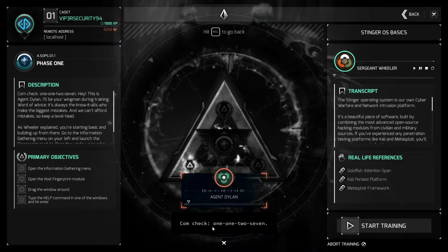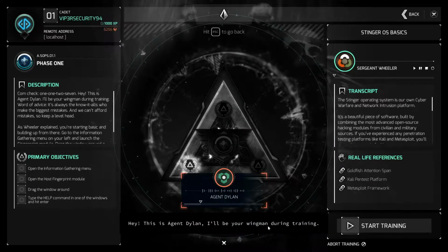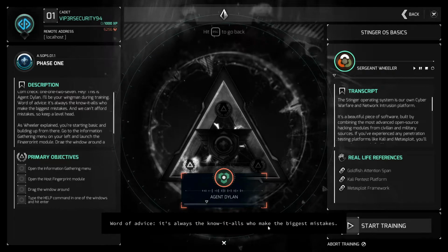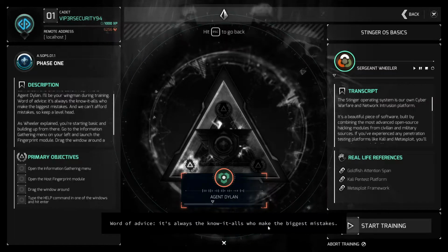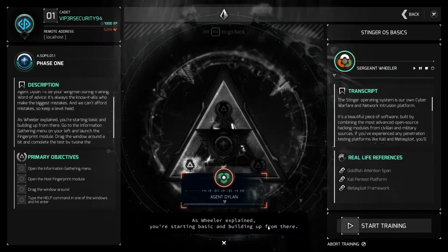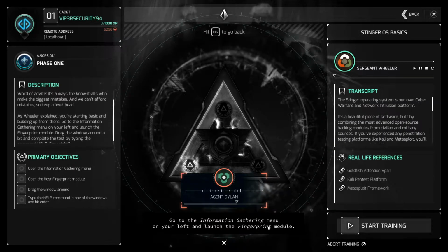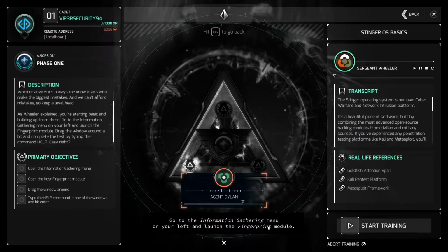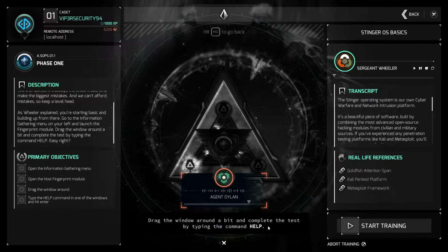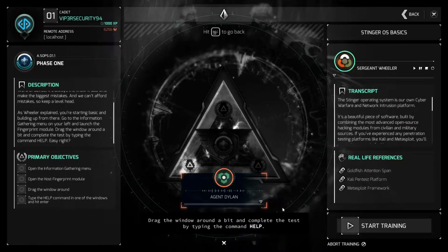Comm check, 1127. Hey, this is Agent Dylan. I'll be your wingman during training. Word of advice, it's always the know-it-alls who make the biggest mistakes. We can't afford mistakes, so keep a level head. As Wheeler explained, you're starting basic and building up from there. Go to the information gathering menu on your left and launch the fingerprint module. Drag the window around a bit and complete the test by typing the command help. Easy, right?